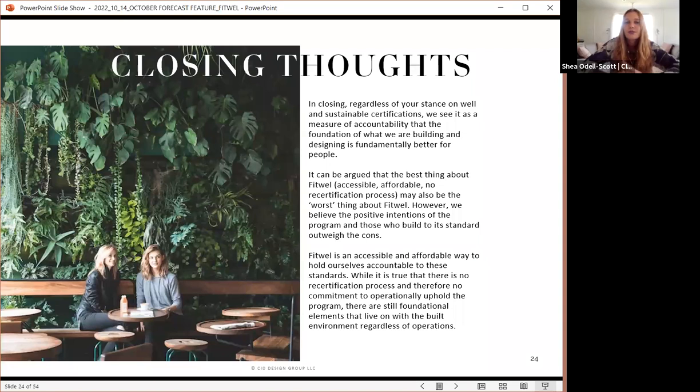And so for this reason, Fitwel is so accessible, so affordable. There's no recertification process. It's so achievable, and it helps to hold that accountability through so that we know we are designing these spaces for optimal health. In the spirit of transparency, we do want to share, in a bit of a joking way, that the best thing about Fitwel may also be the worst, air quotes, worst thing about Fitwel, just in the sense that there is no recertification process and maybe no future accountability to fully uphold.